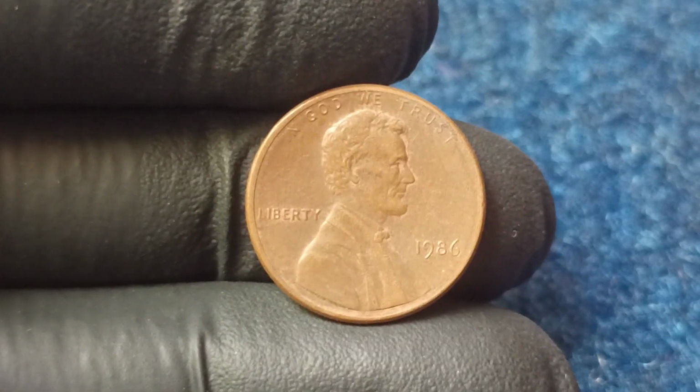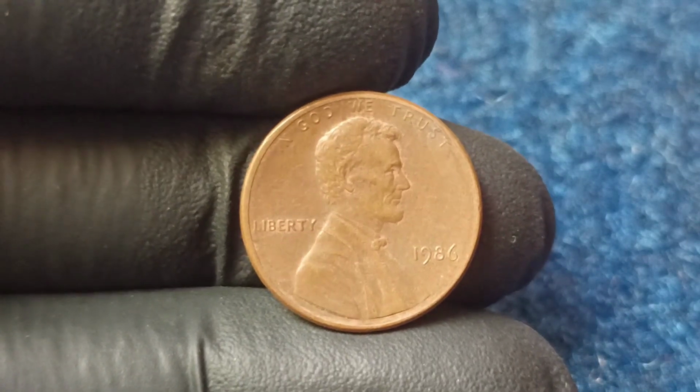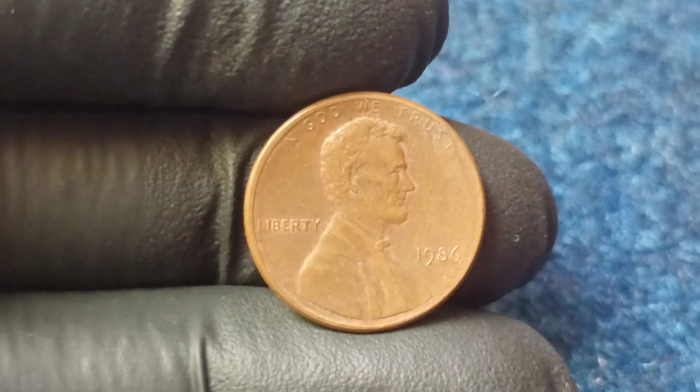Next, 1986 1-cent USA coin. Where tiny details can transform something that most people would overlook into a life-changing treasure.